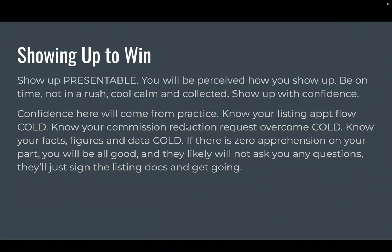Another thing is confidence is key. This is obvious, but incredibly important. I think it's much easier to be confident walking into a listing appointment when you actually know your stuff. Excuse my French. But if you are deeply uncomfortable about your listing appointment flow, and or you are not comfortable with the data, right? You don't actually know your market. You don't actually know anything about this house. You don't actually know what your process is going to be or how you're going to list it and sell it. Then that creates uncertainty. And I believe that humans can pick up on that.